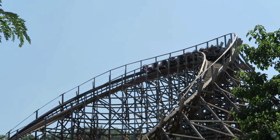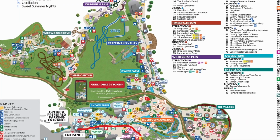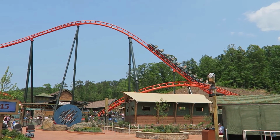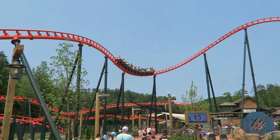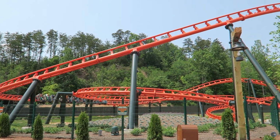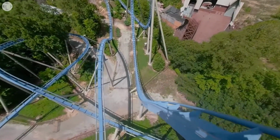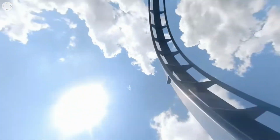However, there is an alternate method if you really want to save time, which is to head to Wildwood Grove and hit all the family coasters first. Throughout the day, Big Bear Mountain, Dragon Flyer, and Fire Chaser Express will consistently have the longest lines. So if you want the credit but want to avoid the potential hour-long wait later in the day, hit those coasters first. Wild Eagle, Tennessee Tornado, and Thunderhead typically have the shortest lines, normally all under 15 minutes.